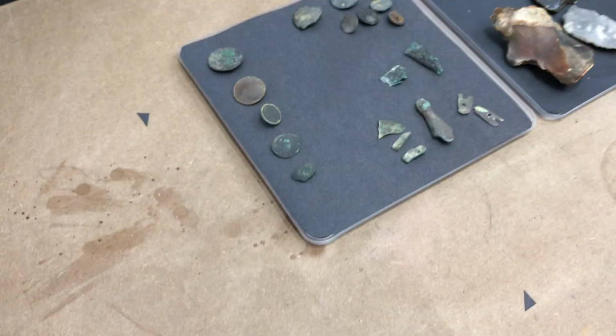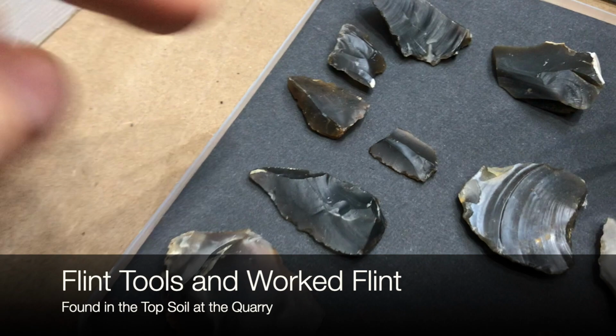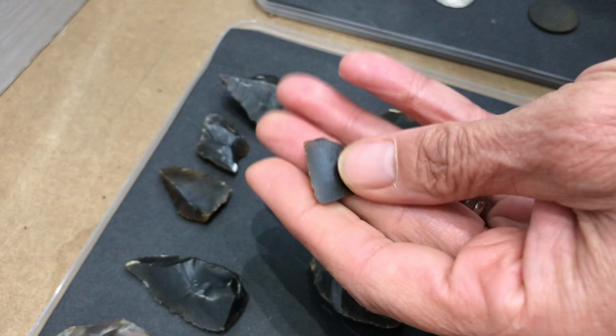These are all my flint tools. Oh, I like these. So some might be a bit suspect. I mean, that is just maybe a core. But these definitely you can see. That one's broken, but it's so fine, the work on it. Along that edge, you can see there.